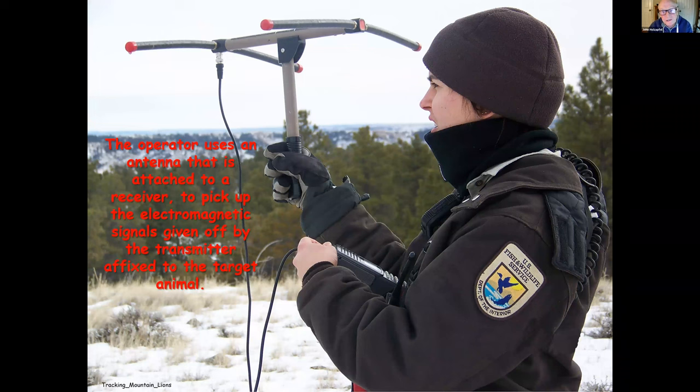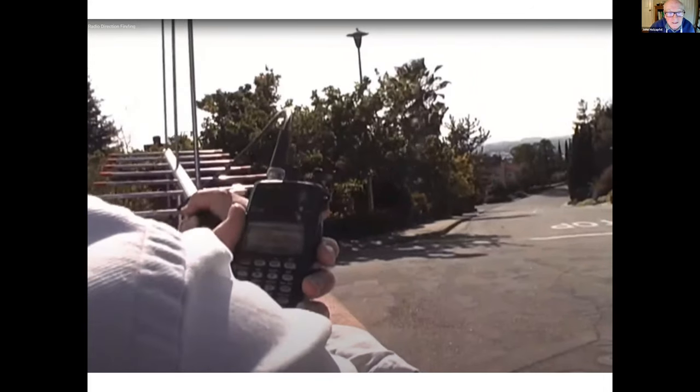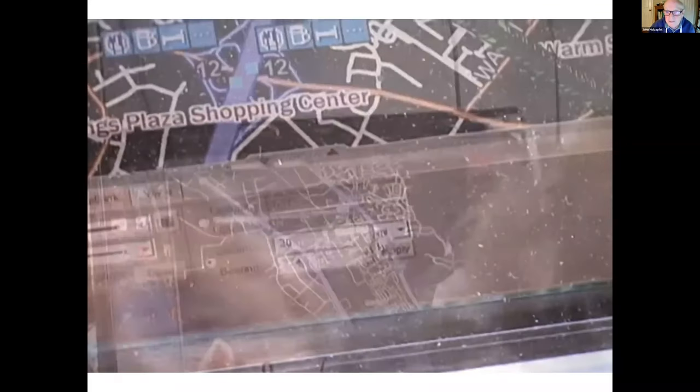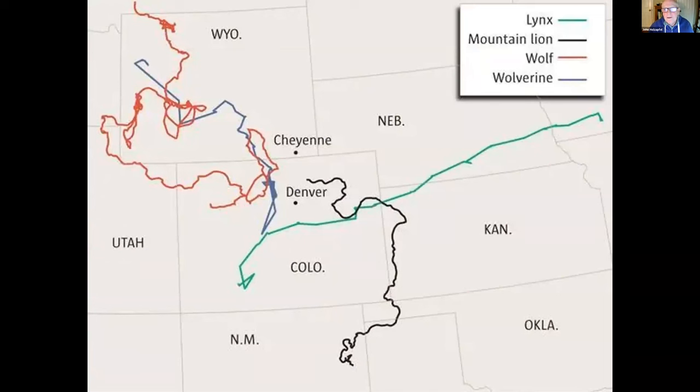And if you do that two or three times, you can triangulate in. Nowadays, they have a little computer and you just wave that back and forth. Again, it's a directional antenna. The little computer does its job and prints out a bearing, 274 degrees. So now you know where to go and how to find the animal. This is just one example of how they use it to identify four different animals and where they were over a period of time, just to show you that you can track.